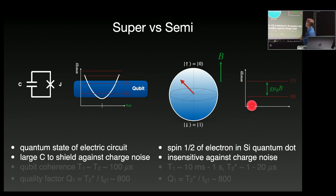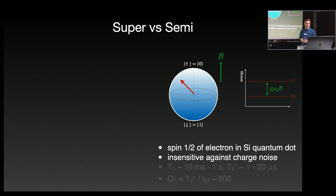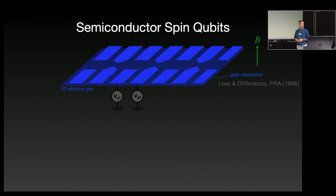And you can use a magnetic field to split up the levels. And you can also use magnetic fields, and I will also show you how you can use electric fields to access these systems. So that's going to be the topic of my talk.